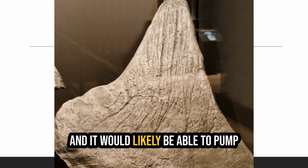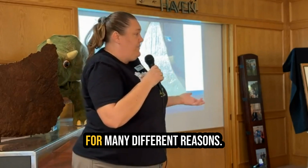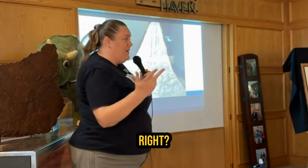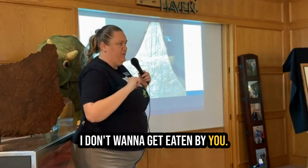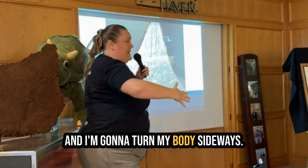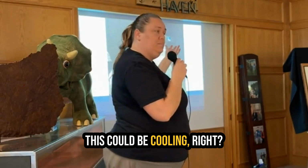And it would likely be able to pump blood up to its plates to potentially make them flush with color. For many different reasons. Why would you want to pump a bunch of blood up to your plate, right? You want to look good? Also, Allosaurus. I don't like you. I don't want to get eaten by you. I'm going to make my plate super bright and red, and I'm going to turn my body sideways, and all of a sudden I look a lot bigger and scarier than we thought, which is pretty cool. So this could be heating, this could be cooling.